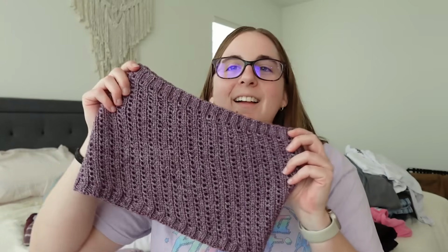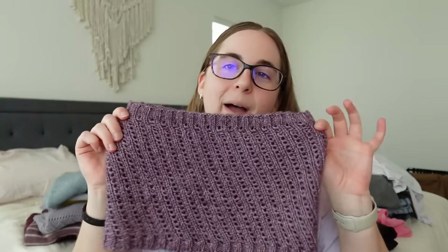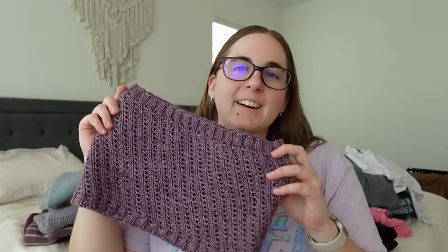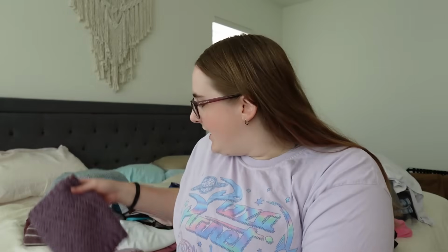And lastly, I'm bringing my Dewdrops cowl as my neck accessory, and this is another one of the knits that Rachel and I are going to match with and take FO photos for her pattern that's going to be released very, very soon. So that is all of the knitwear that I'm bringing.